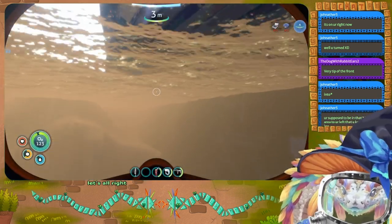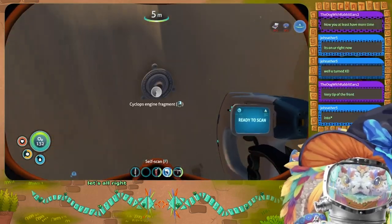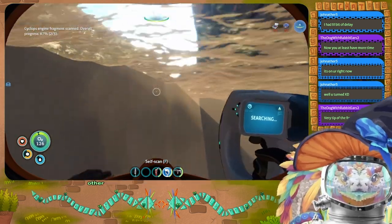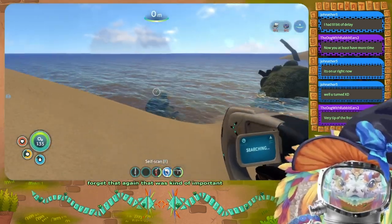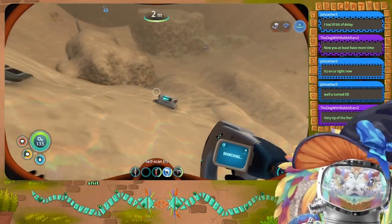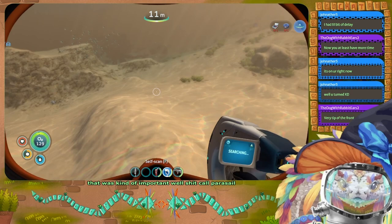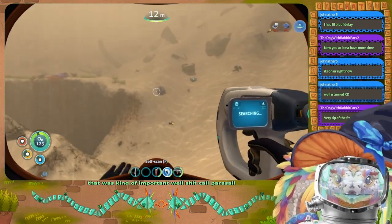Alright. Okay, I just need to remember to hit the other Cyclops. And then I'll save after I hit the Cyclops. I don't forget that again. That was kind of important. Well, shit. Cool, power cell. There it is. There's the other Cyclops engine.